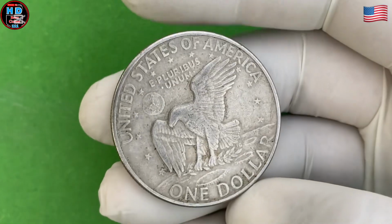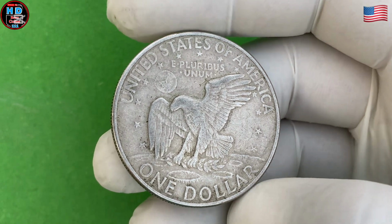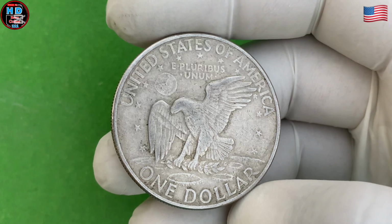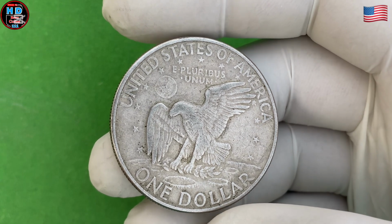It wasn't made of gold. It wasn't encrusted with diamonds. It was simply the right coin, struck the right way, at the right time, and preserved against all odds. So, if you're sitting on a pile of old coins, or thumbing through Eisenhower dollars you once thought were too modern to matter, think again.